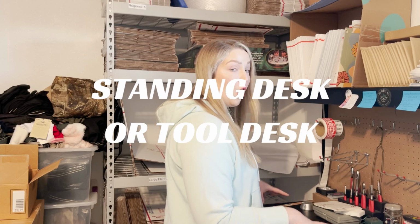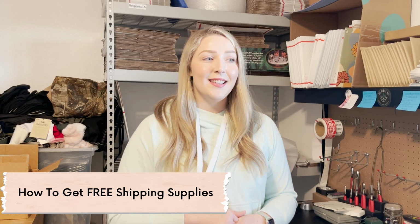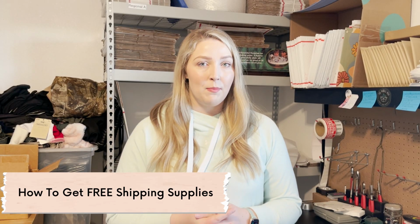But basically all this is a tool desk. Finding something that is taller so that way you can pack things, has a couple drawers, a shelf up here, maybe even a shelf down at the bottom, is super helpful when it comes to keeping things organized. Now, I will also say we do sell on eBay and we do also sell on Whatnot. So there are some other packing stuff that we have over here that's not necessary for Poshmark. The nice thing about Poshmark is the majority of the stuff that you're shipping, the shipping supplies, is basically free.